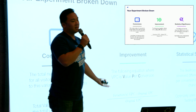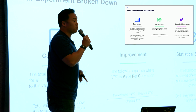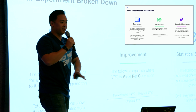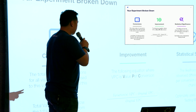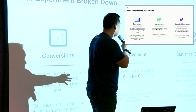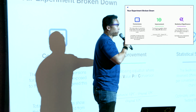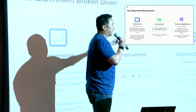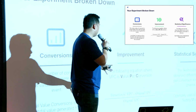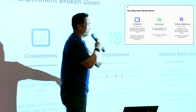If I have a button and I know that every time someone clicks this button, I get X amount of money for it, this is how much more money I would have gotten for clicking it. That's a very simple example. Please don't cringe, but basically that's what conversions mean, right? So we know how many event conversions you had. That's not really important. What's important is what actually improves. How do you improve, right? So here we usually calculate this using the variation's value per conversion minus the original VPC, divided. It's math. Let's leave it there.